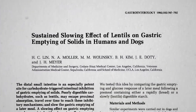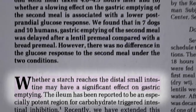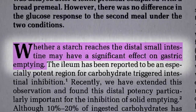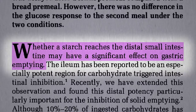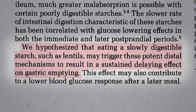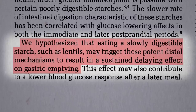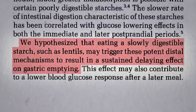Beans can even affect our responses to subsequent meals. When our body detects starch in our small intestine, it slows down the rate at which our stomach empties. That makes sense. The body wants to finish digesting before the next meal comes down the pike. And so, might eating a slowly digesting starch, such as lentils, trigger these potent mechanisms to result in a sustained delaying effect on stomach emptying?